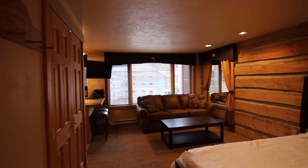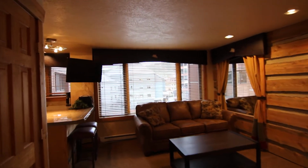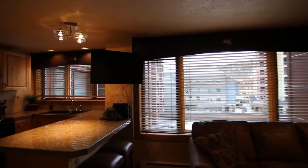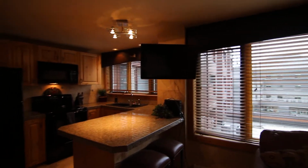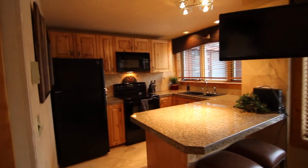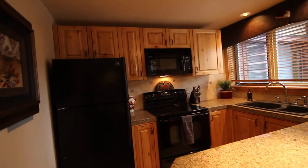It is a ski in, ski out resort. You're at the base of the Quicksilver lift on Peak 9 here in Breckenridge, Colorado. You'll see you have actually two TVs in this unit, one up in the corner. You have newer appliances here, black appliances.